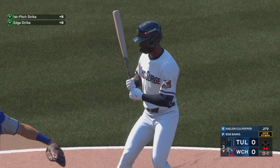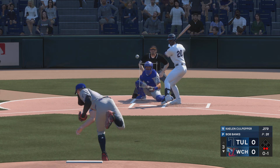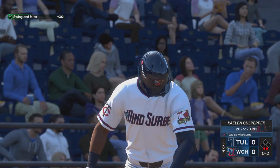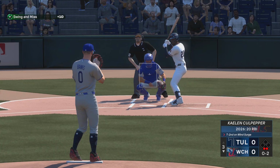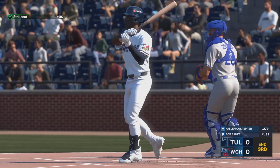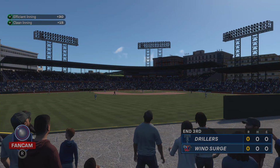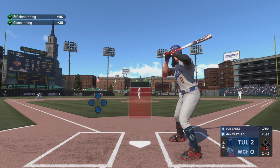Strike on the inside corner. Swings through it. Quickly in a 2-strike count. We'll see how aggressive he is at the plate. That's a strikeout looking. And it's 3 up and 3 down in this inning. On to the 4th. Nobody on with 1 out.